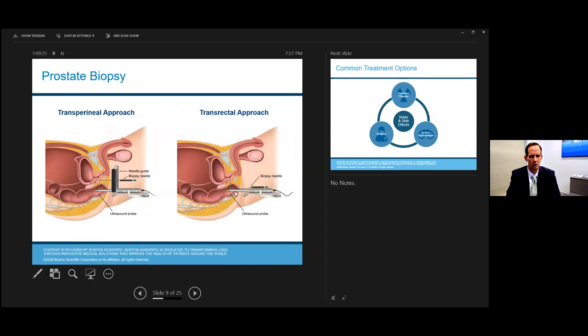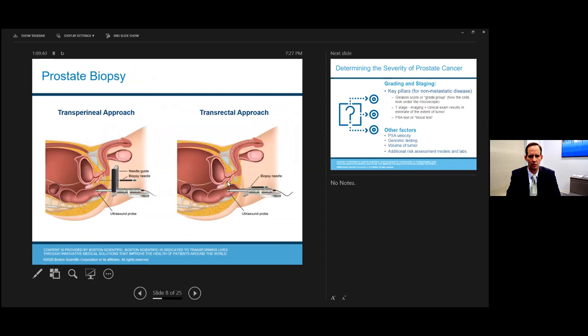So if you see here, the ultrasound is going into the rectum and the needle is going into the prostate. Just by virtue of the way access to the anatomy is, the needles go into the posterior part of the prostate. And the posterior part of the prostate is what is sampled. So we do miss cancers on biopsies which are more anterior. And that is often how an MRI is helpful to determine if there's a lesion that we should be paying more attention to. Hopefully that answers the question.